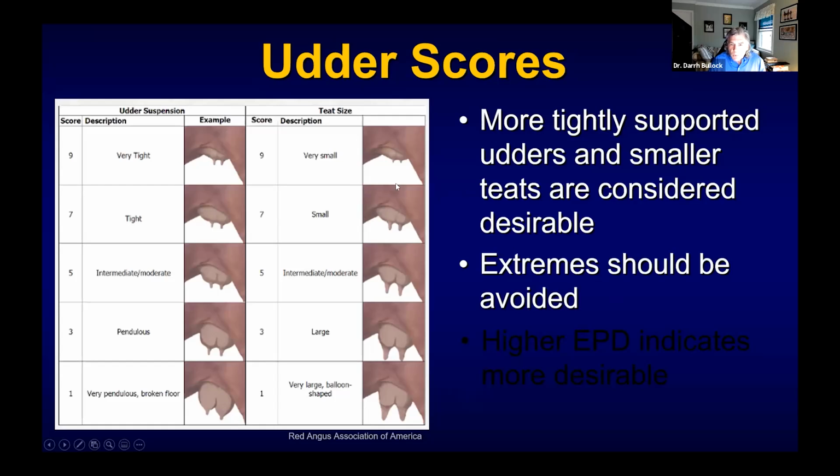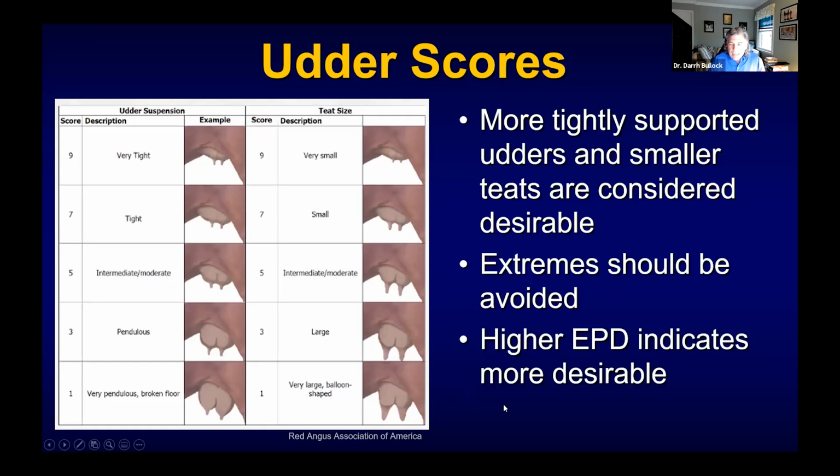We also want a relatively small teat size. Once again, extreme is not what we're looking for, but probably this second group here is about what size we want. And if you're looking at EPDs, this is going to tell you about that bull's daughters. Higher EPDs means a more desirable udder in that bull's daughters.